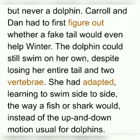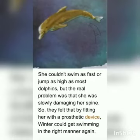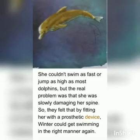Now let's read further. Carol and Dan had to first figure out whether a fake tail would even help Winter. The dolphin could still swim on her own despite losing her entire tail and 2 vertebrae. She had adapted, learning to swim side to side the way a fish or shark would, instead of the up and down motion typical for dolphins. She couldn't swim as fast or jump as high as most dolphins, but the real problem was that she was slowly damaging her spine. So they felt that by fitting her with a prosthetic device, Winter could get swimming in the right manner again.